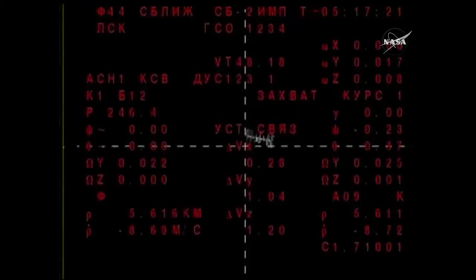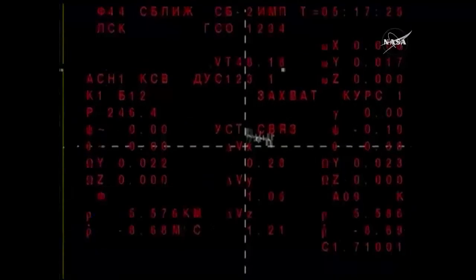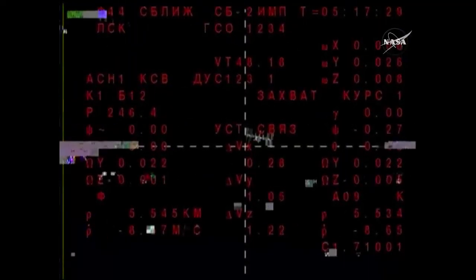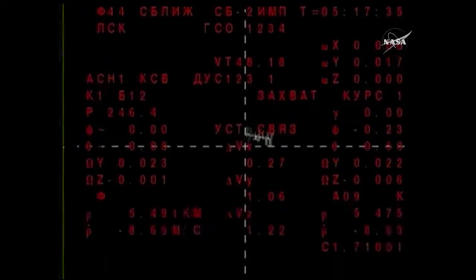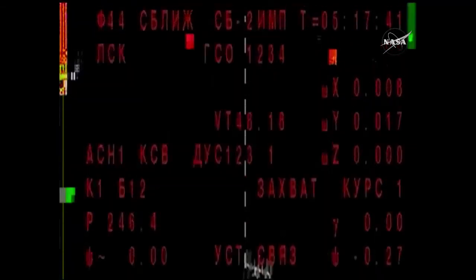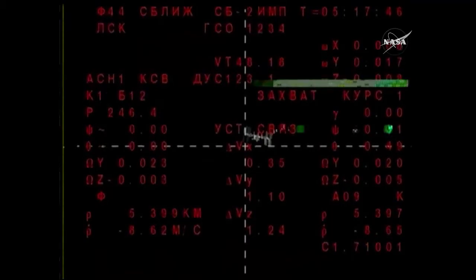And we're already starting to get a great view from the Soyuz itself. This view right here shows the crosshairs with the station almost dead in the center as it continues to approach. So a lot of data on the screen here. Two things just to really pay attention to. In the bottom left corner, you'll see two numbers. The one that says, I think, 5.46 and counting down right now. That's how far away they are. So they're about 5.4 kilometers still away from the International Space Station.